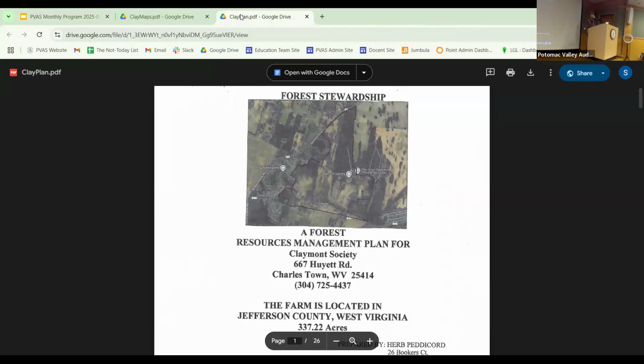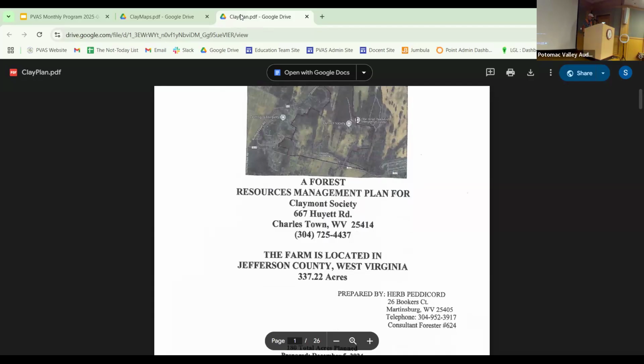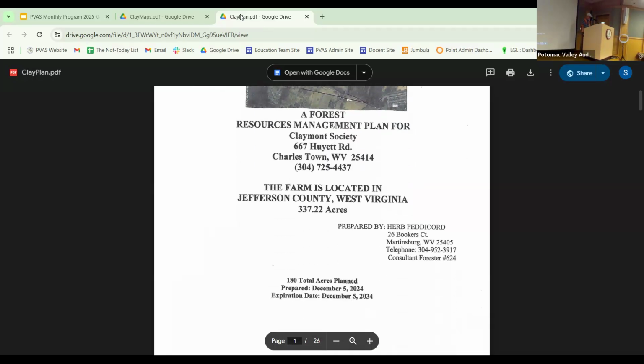Yeah, so this doesn't really show up that well, but we'll look at a map here of the outline of Claymont. It's out on Hewitt Road in Charlestown, south of Charlestown. This is an aerial, so you see they have a lot of open land too. It was kind of difficult figuring out the forest land, and I could have GPSed the stand map a little better, because I try to make my stand maps as accurate as possible. So you can see the forest land there around the black line.